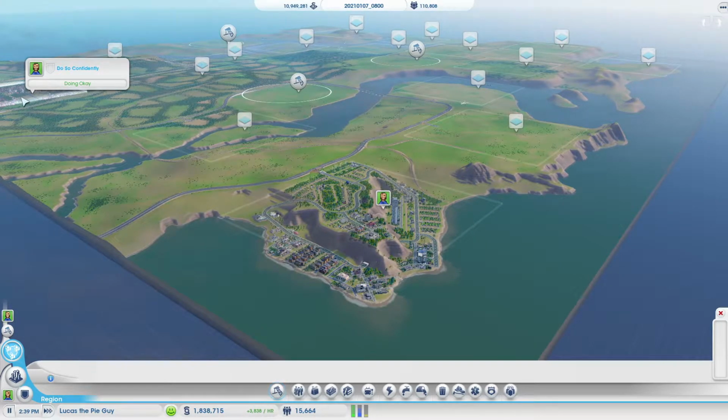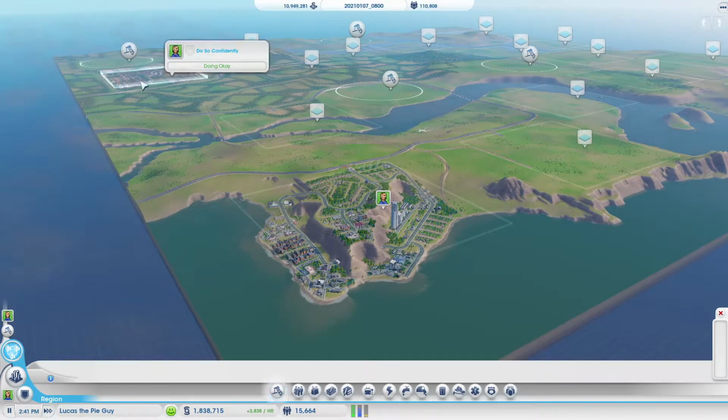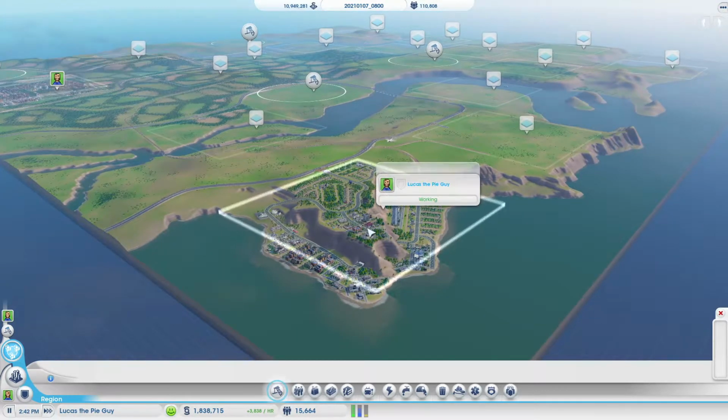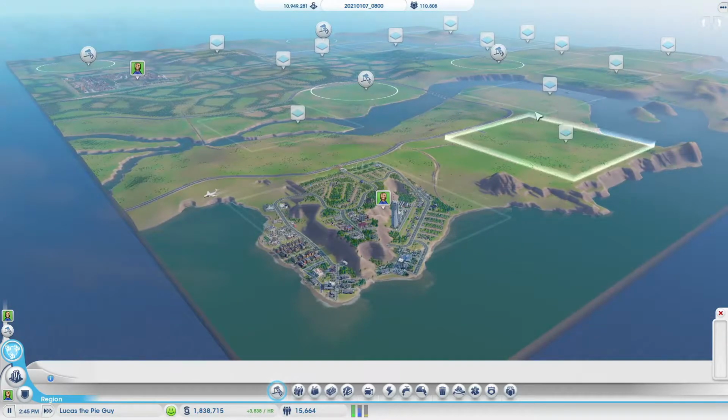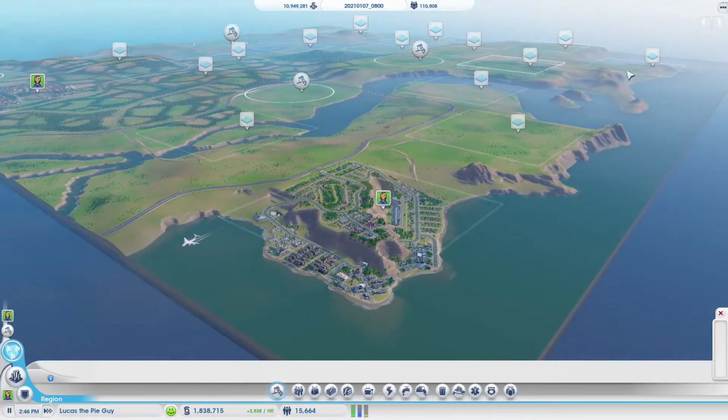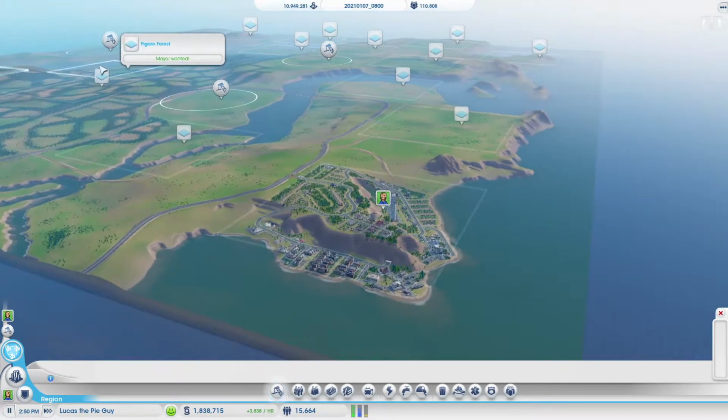So there's our first city, Do So Confidently. That's just a 95,000 people, all well-balanced and doing great. Here's Lucas the Pie Guy. We pumped out enough oil to fully upgrade our headquarters. So I'm not sure where, I've got it picked out, but on a list somewhere. I just don't have it in front of me. But one of these is going to become our education city. So join me for that.